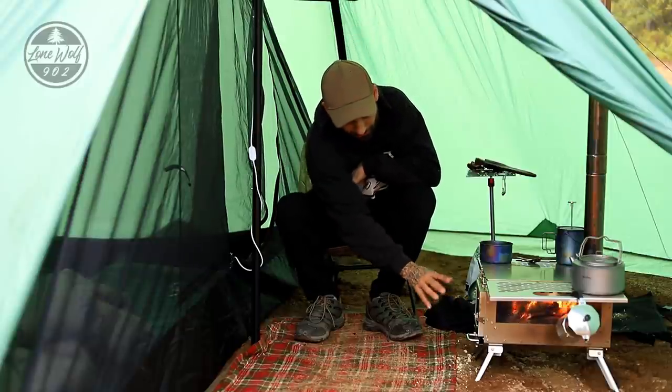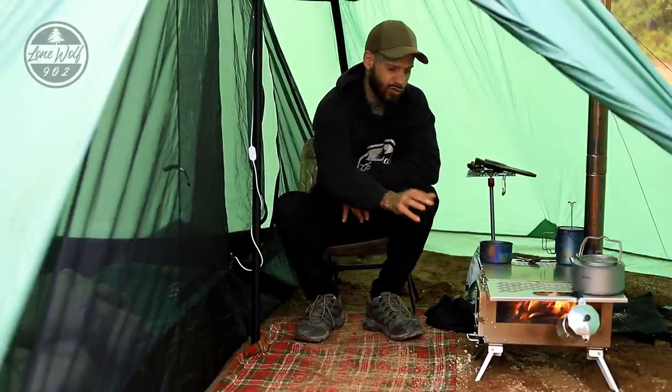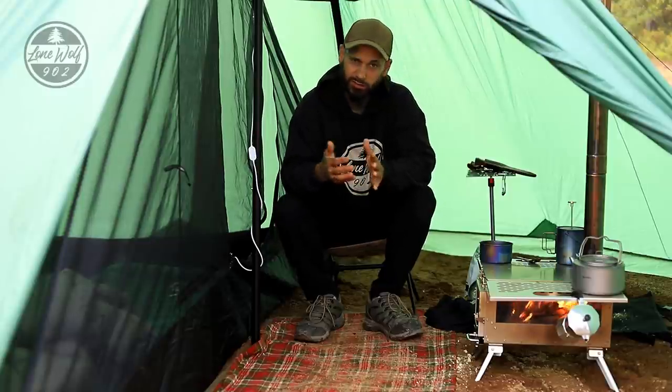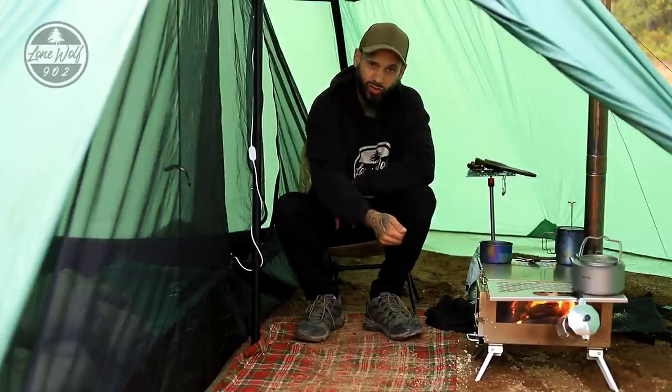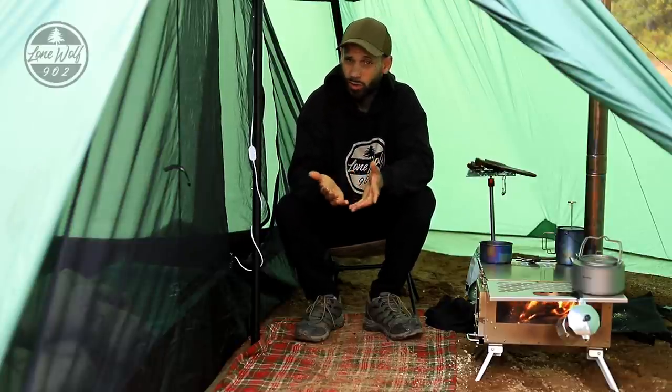So the front glass is smoked up. The side glass is totally fine. That's just because I was running it really low. Now in the wintertime, that won't happen because of course you'll be opening the draft, burning it hot because it'll actually be cold out.